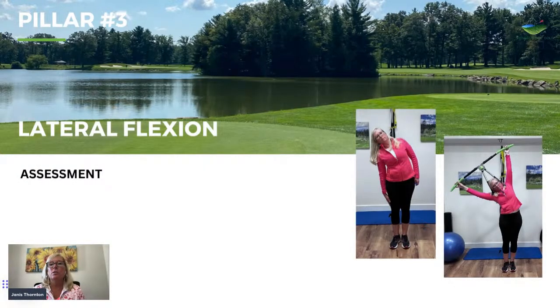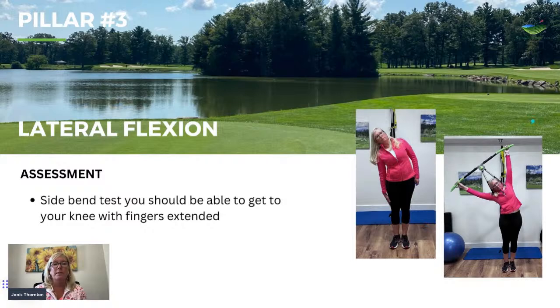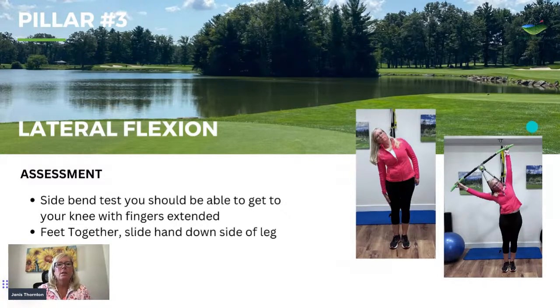So an assessment that you can do, the easy one, is the side bend test. You can do this up against a wall, which I do recommend actually, because you take out cheating with that. Have the client have their heels up against the wall, their back up against the wall and their butt, and then gently go to the side, see how far down their fingers go down their thigh, and then back up. Of course, do both sides. Again, make sure you have their feet together and hands will slide down their leg.